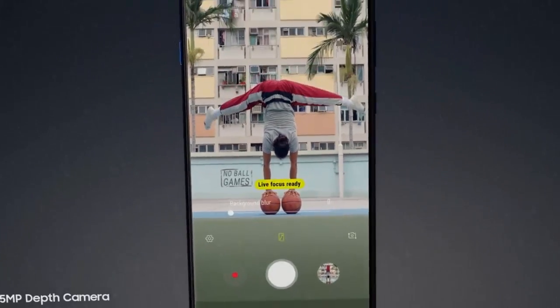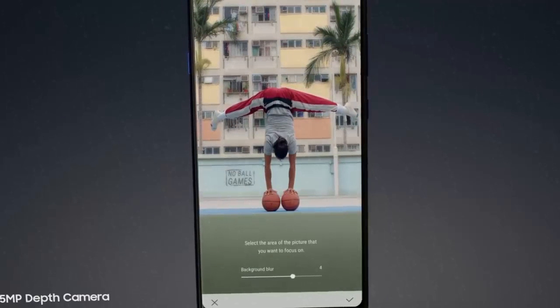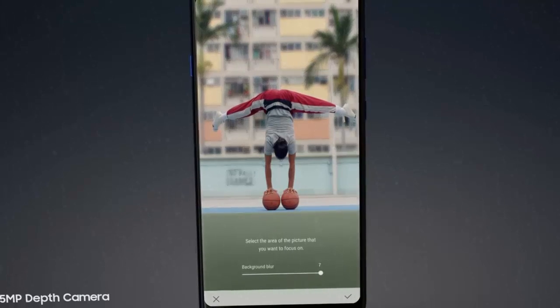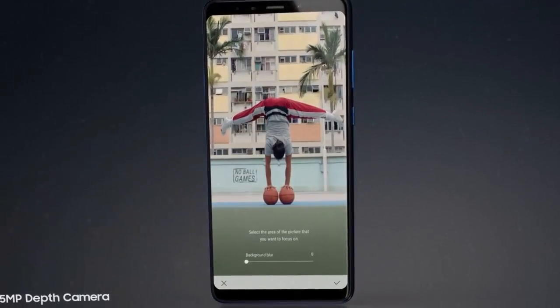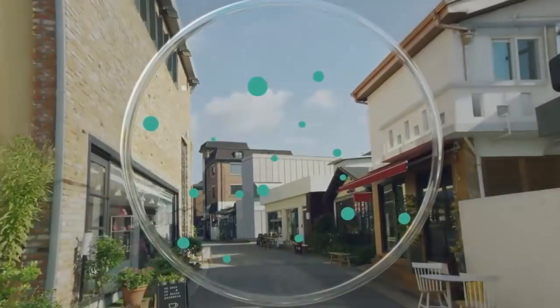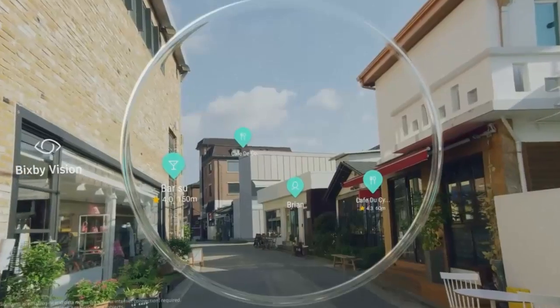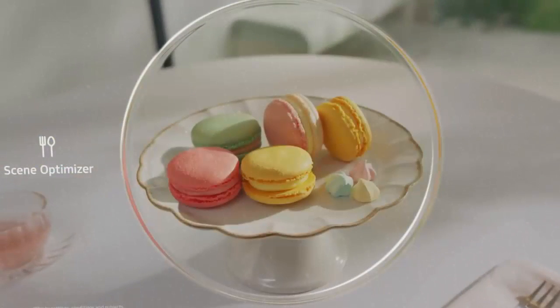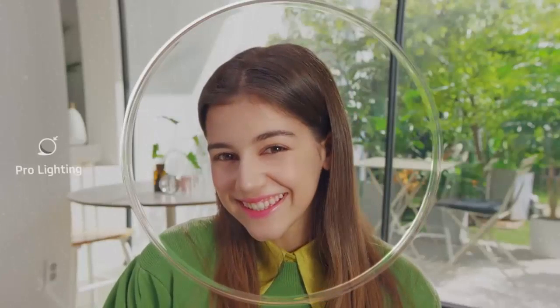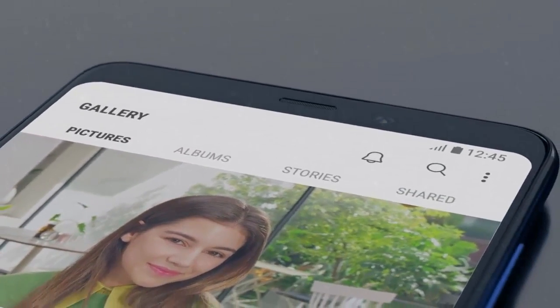And with the addition of a fourth camera that separates subject and background to create more depth, you decide what to focus on and how much to blur out. Whatever you're capturing, Galaxy A9's advanced intelligent camera gives you so much more to love. With the power to identify locations, recognize scenes to automatically optimize color, and take professional-looking self-portraits with studio lighting effects, achieving incredible shots has never been so effortless.